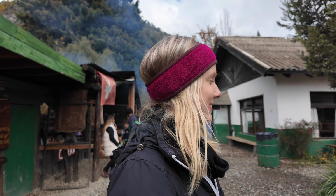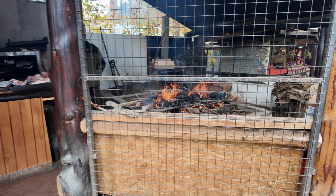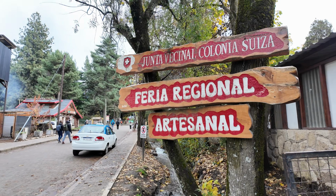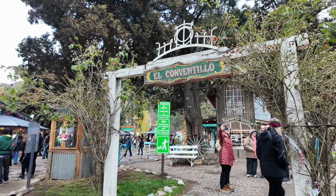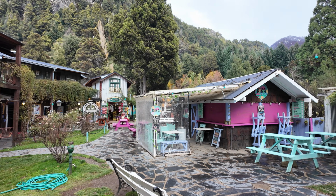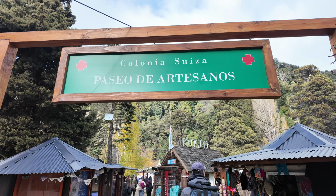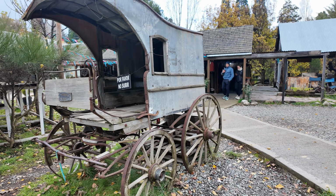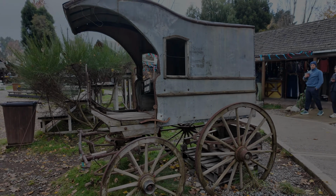Well, we have arrived at Colonia Suiza. Colonia Suiza is a cozy alpine-style village located just outside the Circuito Chico loop route. Perfect for strolling through artisan markets, tasting local sweets, and soaking in the chill mountain vibes. And if you're here on a Wednesday or Friday, let's just say there's a unique local tradition you don't want to miss. But more on that in a bit.